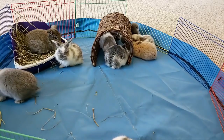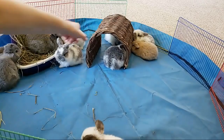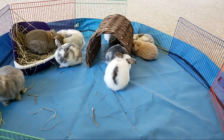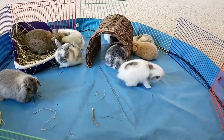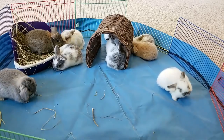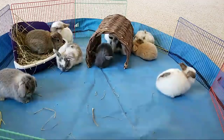I can't pick, honestly. These guys, you see how they're all eating this? This is a willow tunnel. I think I got it on Amazon, and they're chewing it. So you give them something they can chew. Lots of hay, boxes, sticks, wood toys like that, then they oftentimes will leave other things alone. Not in all cases.